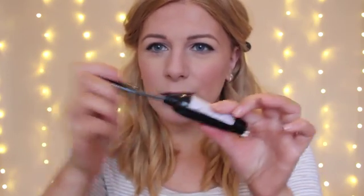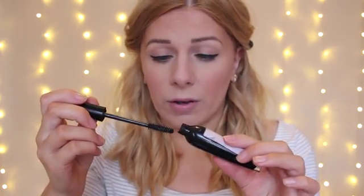Now that my eyelashes are apparently more curly, I'm gonna go in with the Bourjois Push Up Volume Glamour Mascara. I absolutely love this mascara. I feel like mine's running out though, and you know the seal that normally stops you being able to do that? I feel like that's no longer a thing. Yeah, this is definitely running out.